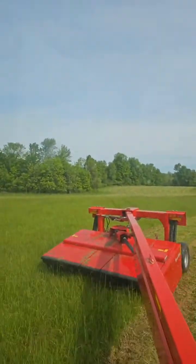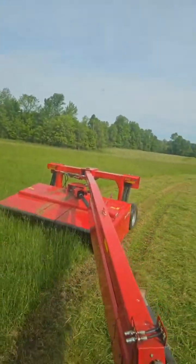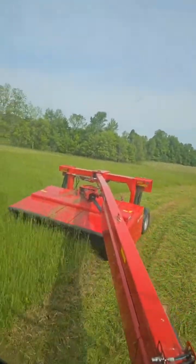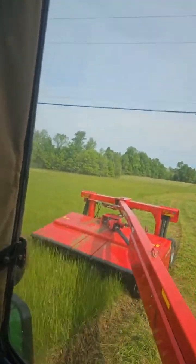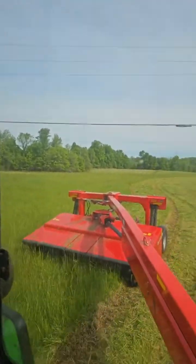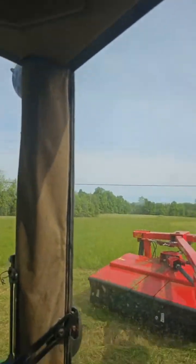Roger said, don't flip over, you don't want to see it. Well, are you sure? That'd be kind of entertaining. I got the Versatile stuck again last night disking. Really stuck. I'll post some videos later on when I get home.